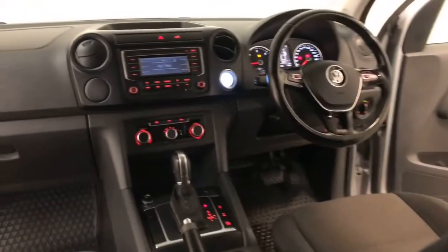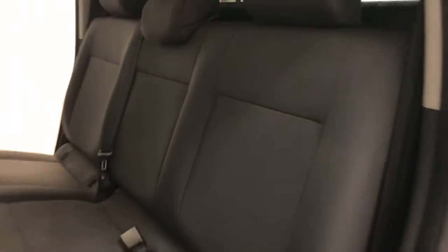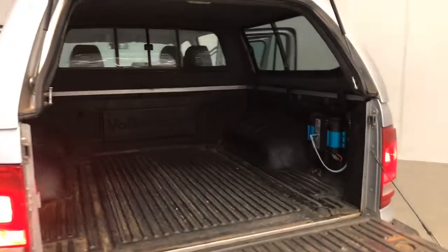It requires a service every 12 months or 15,000 kilometres, whichever comes first. The Amarok has 3,000 kilograms braked and 750 kilograms unbraked towing capacity. The Amarok has received a 5-star rating from ANCAP.